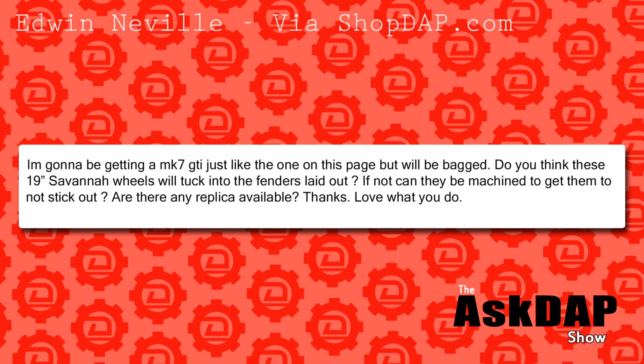Edwin Neville via shopdap.com says, I'm going to be getting a Mark 7 GTI just like the one on this page, but will be bagged. Do you think these 19-inch Savannah wheels will tuck into the fenders laid out? If not, can they be machined to get them to not stick out? Are there any replicas available? Thanks, love what you do.